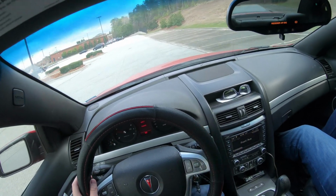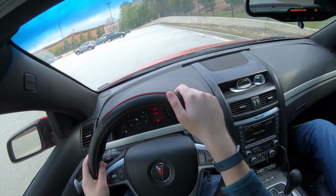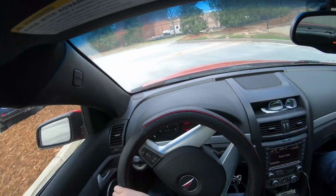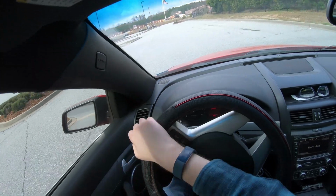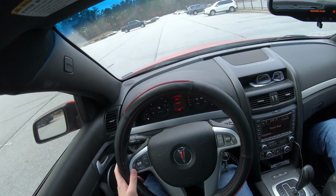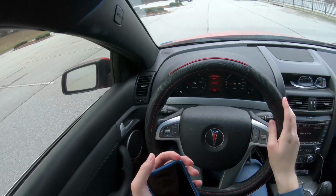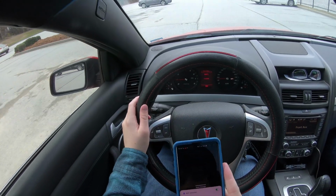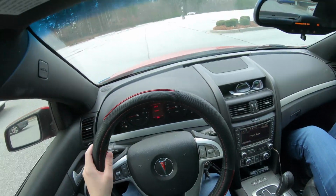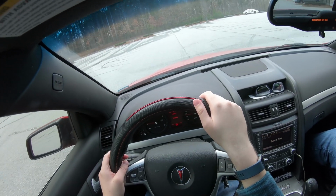It's even funnier because I had a GTO a couple of years ago, and it was kind of crazy because most American companies didn't do this, but in the GTO, you could get your interior matched to the color scheme of the car. So if you had an '06 orange GTO, you could get your interior orange with black accents. And the gauges were color matched too. Oh my god, that thing is crazy.